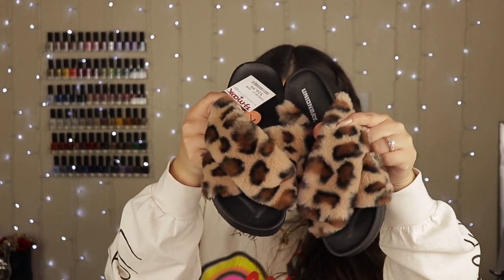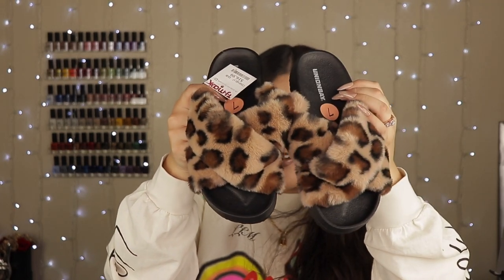But these are so cute. They're super comfortable, and I cannot wait to be wearing these around the house. I'll feel a little fancy, a little put together. I do want to get a robe, like a black robe. And then I also do want like a leopard print robe as well. I think that'd be so cute.